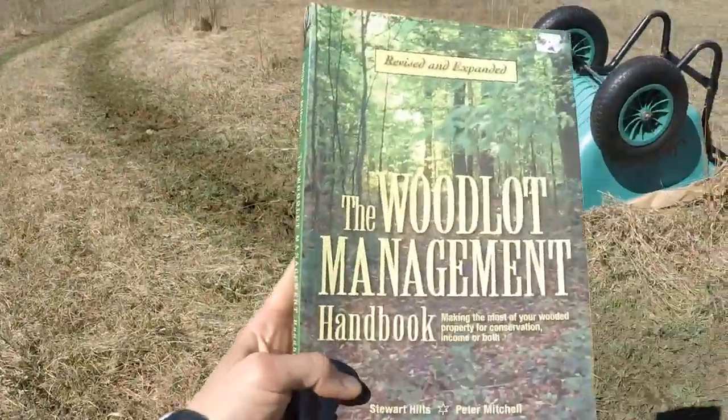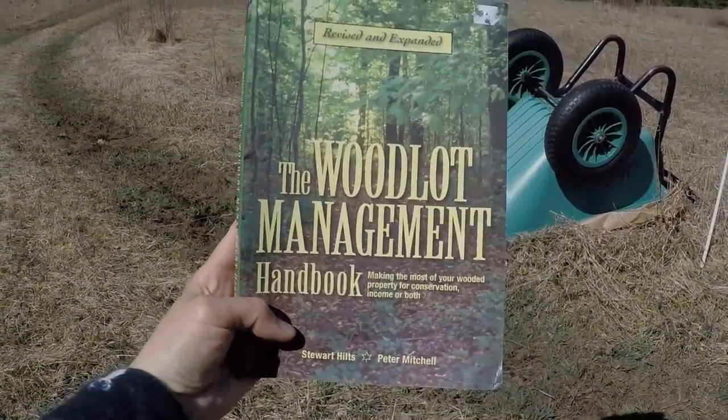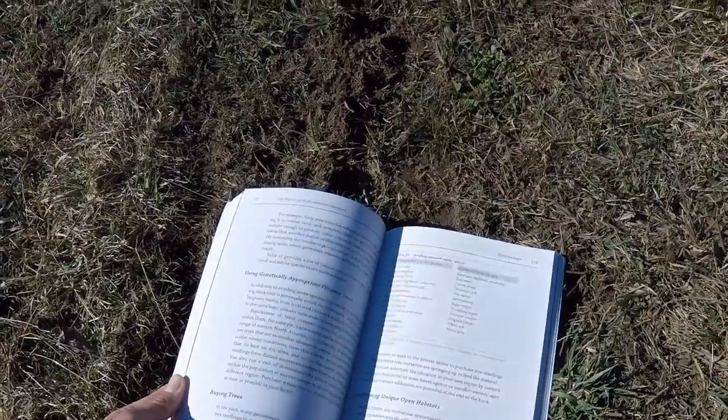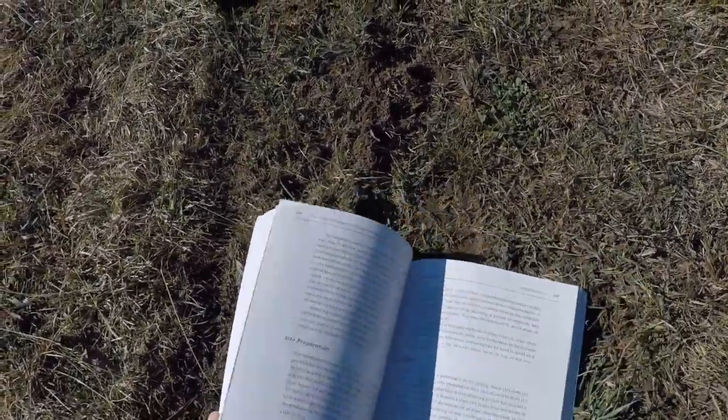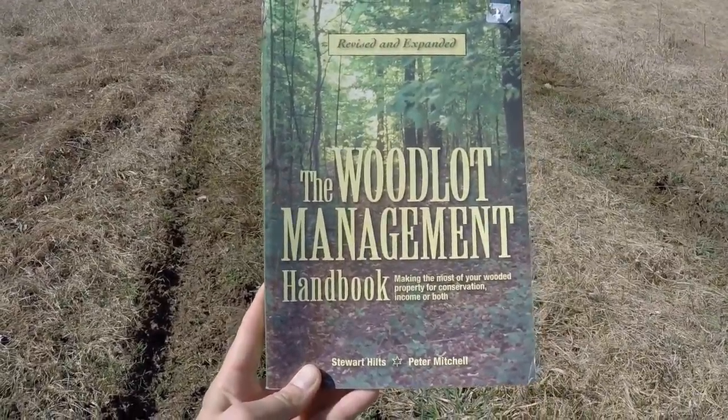One thing I wanted to show you is this book about woodlot management. Very helpful for today's planting. It's called The Woodlot Management Handbook. As you can see there, it's very good. It talks all about what to do for anything to do with your woodlot, and reforesting and things like that. So I really highly recommend this book if you have a woodlot and you need to manage it.